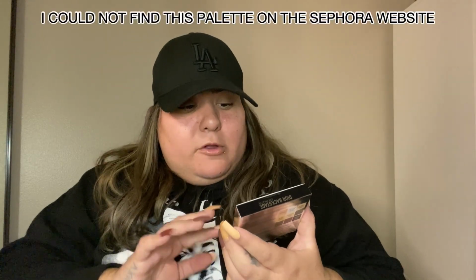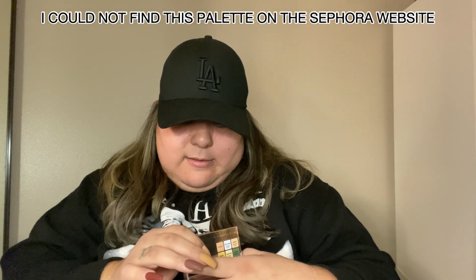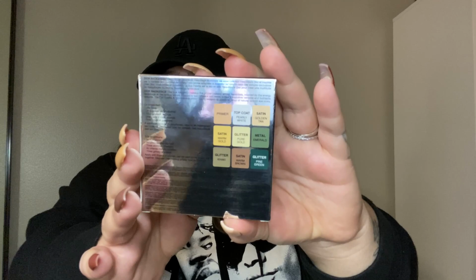The first palette I got was from Dior. This is the Multi-Texture Ultra Pigment Eye Palette, and it is in the shade 008 Khaki Neutrals. Sorry, I was like, what does that say? I didn't want to mispronounce it. That's what this packaging looks like, and it's just a green eyeshadow palette. I love green. If you guys didn't know, green and purple are my favorite colors of eyeshadows to wear. So I went ahead and I picked it up. This is what it looks like, and then this is what that looks like.